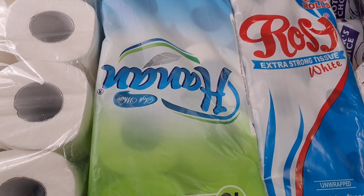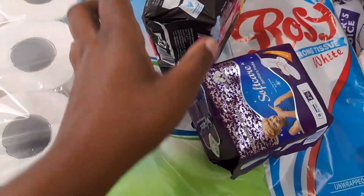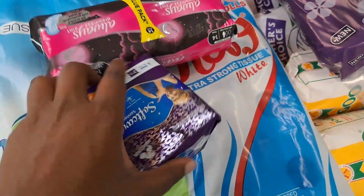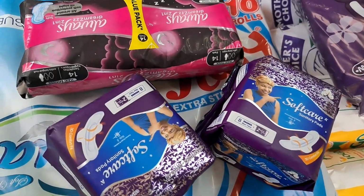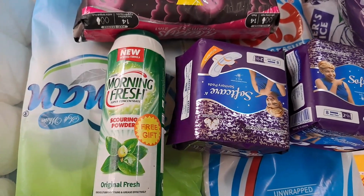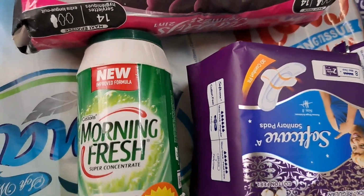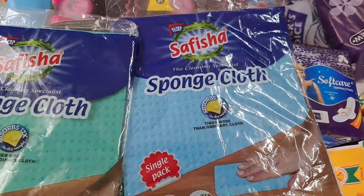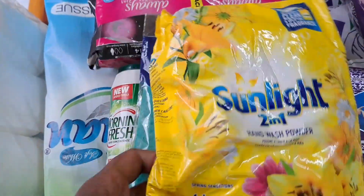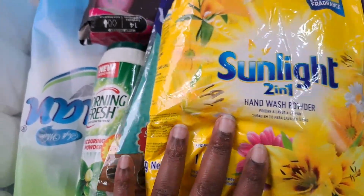So moving on, I have a couple of things there. I have sanitary towels, which I got a couple of them. That's always Softcare, another Softcare over there. I also got a cleaning agent for the bathroom, which is Morning Fresh scouring powder. I got cleaning sponges. I got 2 of those, a blue and a green one. I also got Sunlight hand wash powder. This is 1 kg. Yep.